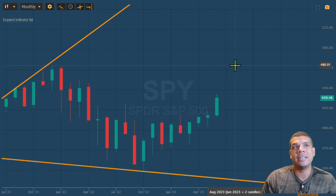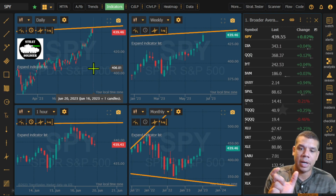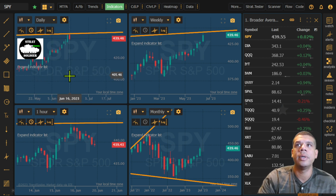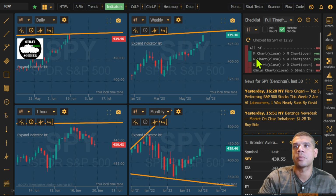Learn how to look at these other time frames. You should have all this up: the month, the week, the day, and the 60. There's a lot of people using that script at the bottom of their screen that shows you time frame continuity, even here on TrendSpider. We got our smart trade checklist up here. It shows you green on the month, green on the week, red on the day, and red on the 65-minute chart. That's what they like to look at in TrendSpider.